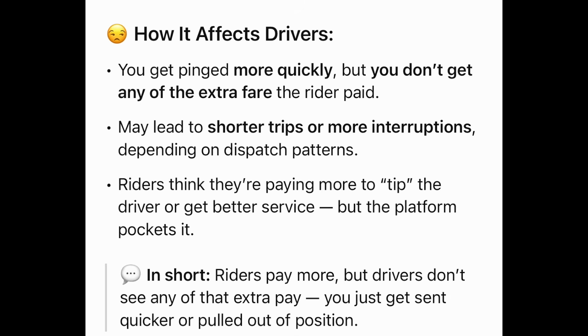Riders might think that they're paying more to tip the driver or get better service, but the platform pockets that money. In short, riders pay more, but drivers don't see any of that extra pay. You just get sent quicker or pulled out of position. And one other thing on priority is drivers might be batched based on their acceptance rate. With priority rides, you want to get to the rider as quick as possible. So drivers with those higher acceptance rates probably receive those requests more often because they're accepting those fares right away instead of making those priority riders wait.